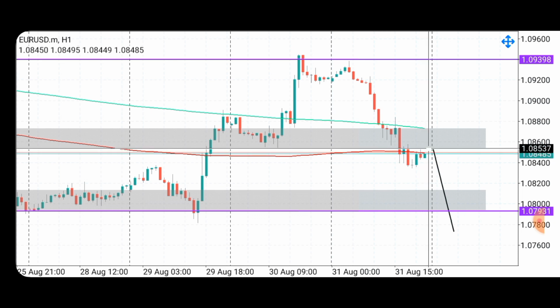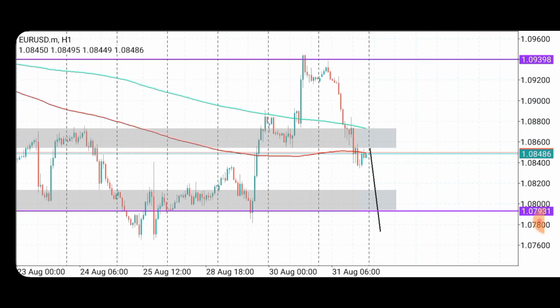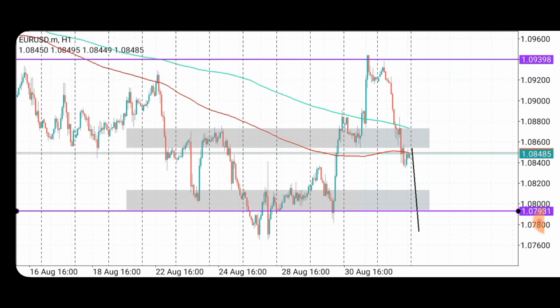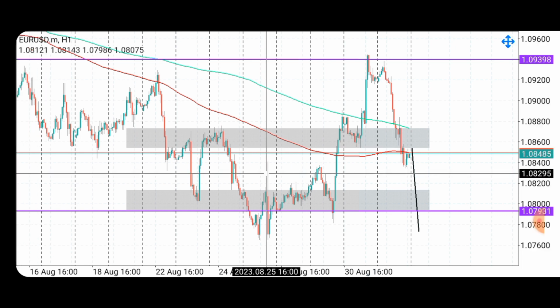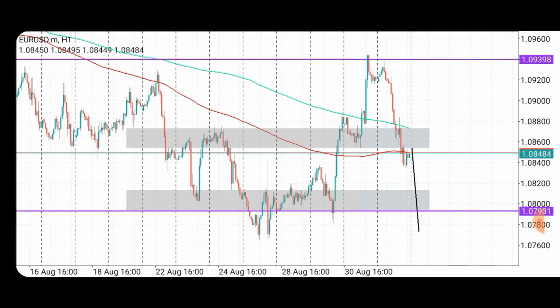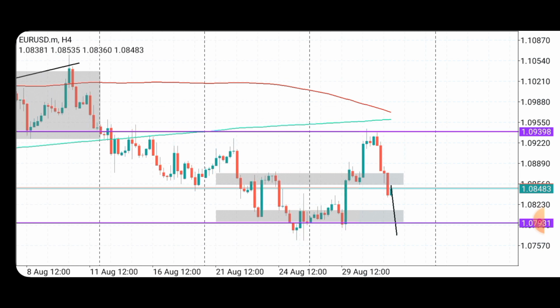The NFP news tomorrow could be negative. You could see price dropping like a rock, man. You could see that, and then you could hit TP here, and then from there you could continue. Just take profit here, 1.07649. That could be our first target for tomorrow on the Euro USD during the NFP news.